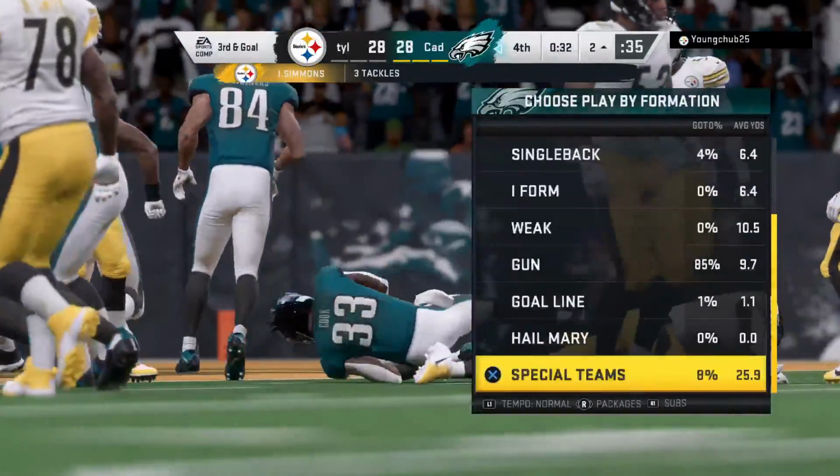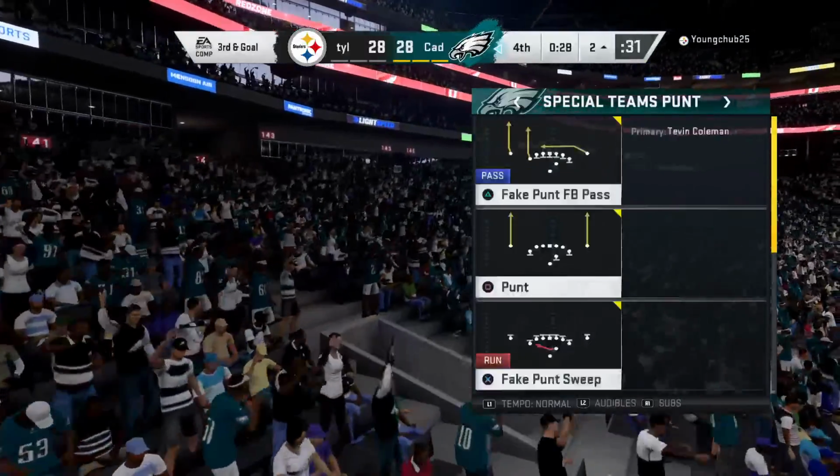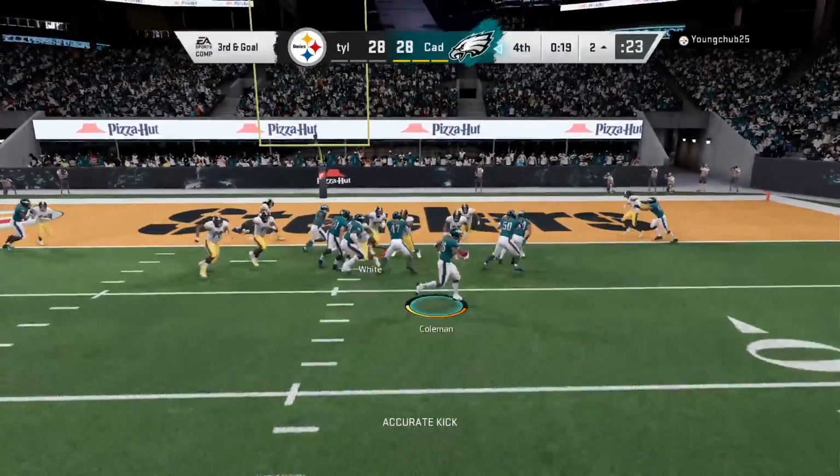His path became similar to almost running a stretch play, didn't it? Trying to find a crease, anywhere to put his foot in the ground and cut back. It just never materialized. And now what the heck is it? And what in the world? Now they're going to fake it.